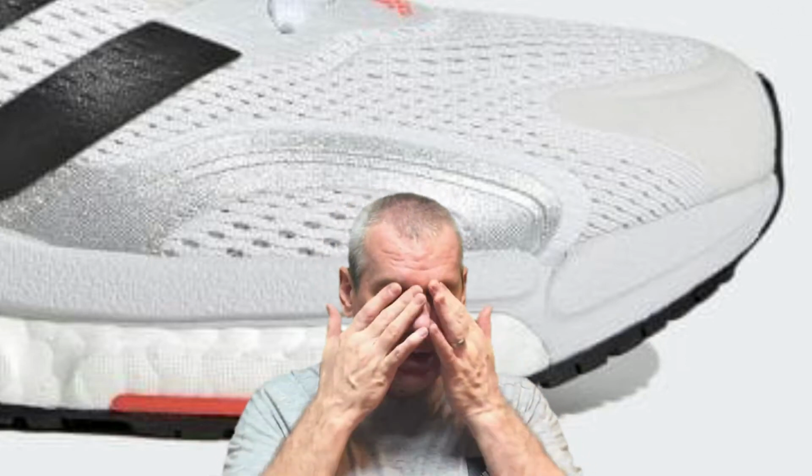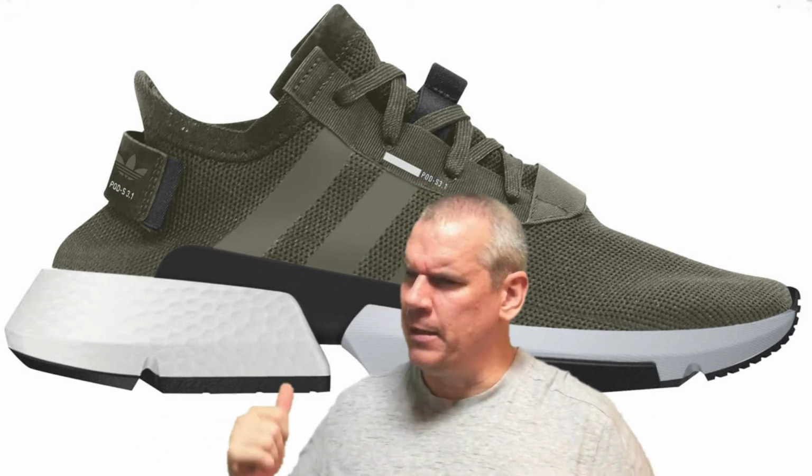And they did it also with another shoe. Golly, I can't remember what it was called, but I remember it had a big chunk of Boost on the heel, but I think the forefoot was less Boost. I might be wrong in that. Maybe both sides of that shoe's midsole was Boost, but I don't think the front end was. I'll find a picture of it and put it up behind me. I can't remember the name of the shoe though, but it was there.